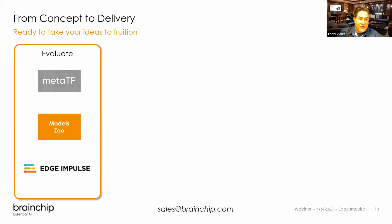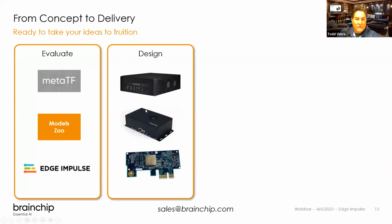So from concept to delivery, we have our MetaTF and our Model Zoo. Our Model Zoo has various starting points, whether you're doing object detection, classification, audio, or preventative maintenance models. It'll allow you to transfer learn on some of the datasets that you have and evaluate Akida IP. We have our hardware design with our AKD1000 chip integrated into a couple different platforms, whether it's PC based or Raspberry Pi ARM based. We're agnostic to the host implementation that you have. It'll allow you to build models, get some sample latency, timing, and power numbers.